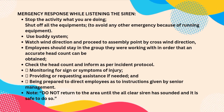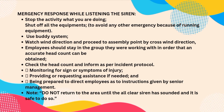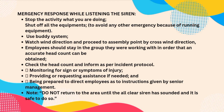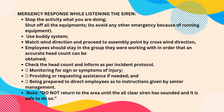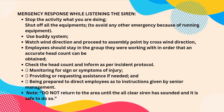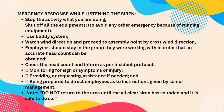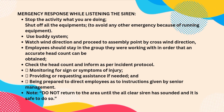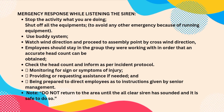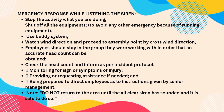Emergency response while listening to the siren. Stop the activity you are doing. Shut off all the equipment to avoid any other emergency because of running equipment. Use the buddy system. Watch wind direction and proceed to the assembly point by crosswind direction. Employees should stay in the group they were working with so that an accurate head count can be obtained. Check the head count and inform as per incident protocol. Monitor for signs or symptoms of injury, provide or request assistance if needed, and be prepared to direct employees as per instructions given by senior management. Note: do not return to the area until the all clear siren has sounded and it is safe to do so.